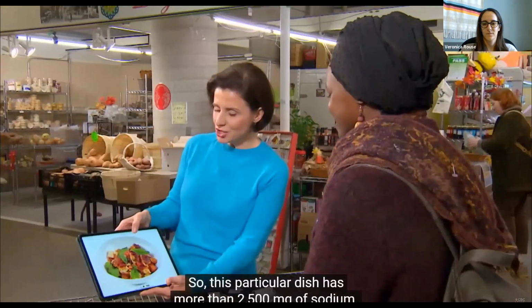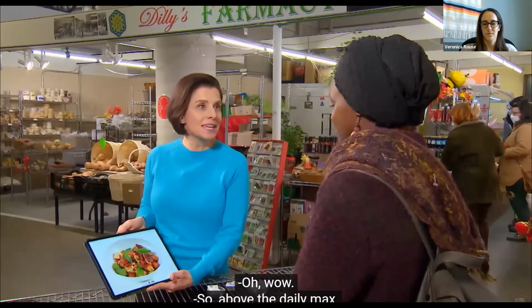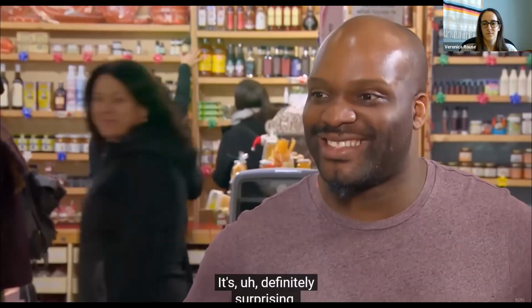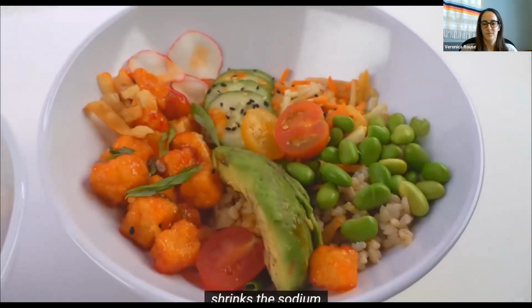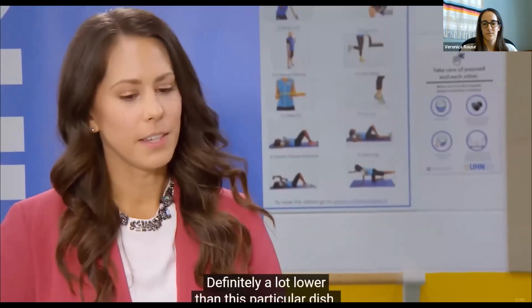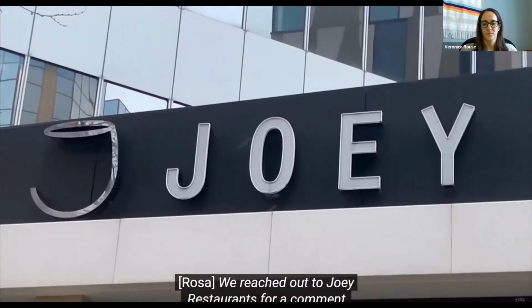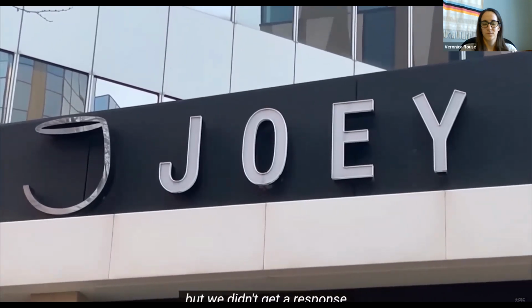So this particular dish has more than 2,500 milligrams of sodium. Oh, wow. So above the daily max. That does really surprise me. It's definitely surprising. It's a lot. Samantha says this substitution at Joey shrinks the sodium. The crispy tofu bowl, that's 1,330 milligrams of sodium. Definitely a lot lower than this particular dish. We reached out to Joey Restaurants for a comment, but we didn't get a response.